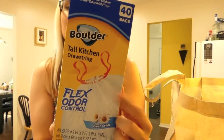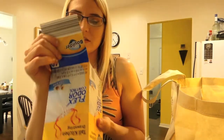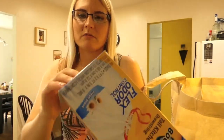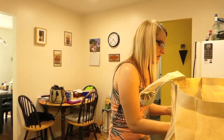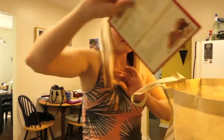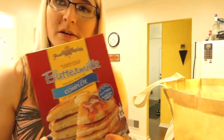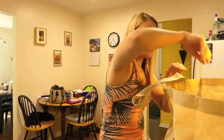I love getting the odor control bags because, I don't know, it's summer and your trash stinks. And these actually smell pretty good. They smell kind of fresh. This little box part came open down at the bottom, but anywho, so I got some of those. I think that was about 3 or 4 something. I got some pancake mix. This is Aunt Maple's Buttermilk Complete Pancake Mix. We like to eat pancakes on the weekends.